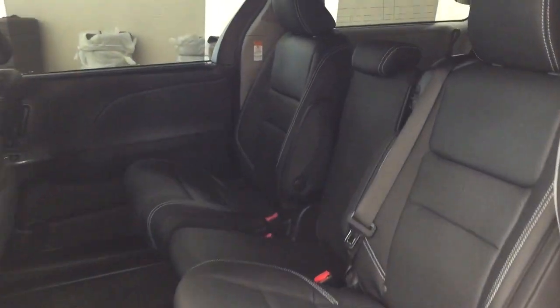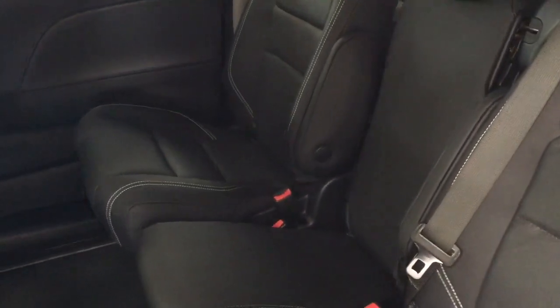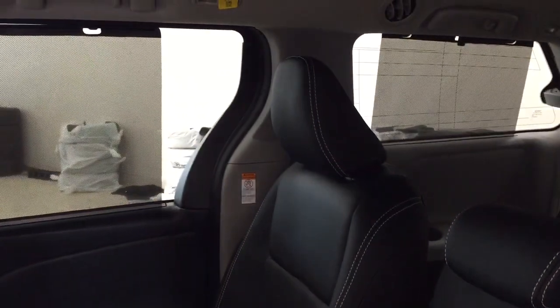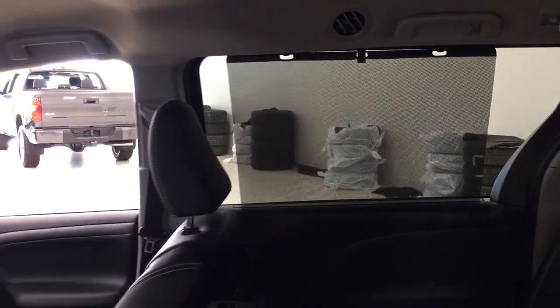Taking a closer look just at your second row, as you can see, you have your 3 seats in the center, or I should say in the second row. The nice thing with that middle seat is that you can actually store it in the rear, and I'll show you where you can do that a little bit later on here. You have the window visor guards, or shades I should say, just located in the third and second row windows, just so you can block out some of that sun.